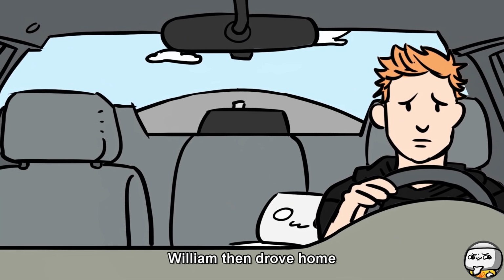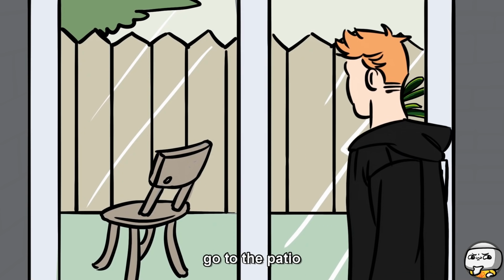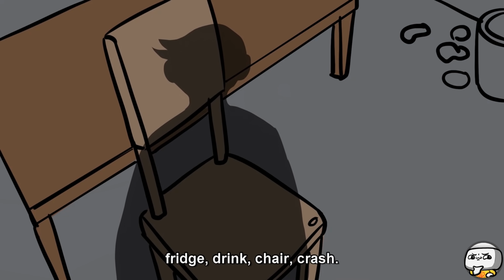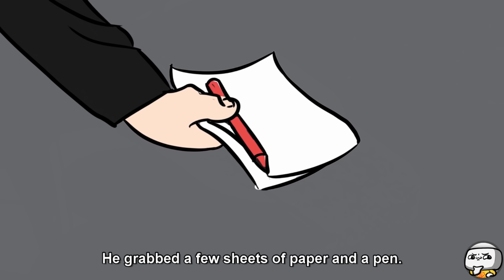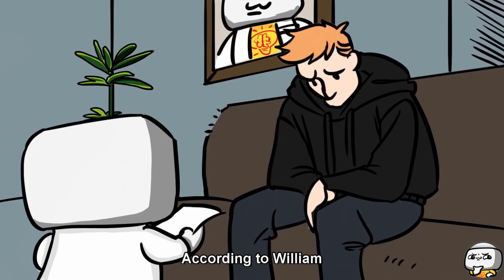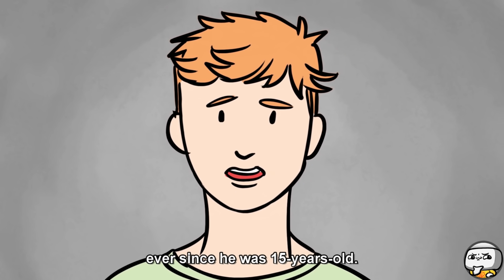William then drove home from the doctor's office. He drops the backpack near the door. Go to the patio. Wave to Capone from the mirror. Fridge. Drink. Chair. Crash. He grabbed a few sheets of paper and a pen. Bit by bit, he pieced together the sequence of events that led up to this point. According to William, Capone had been with him ever since he was 15 years old.